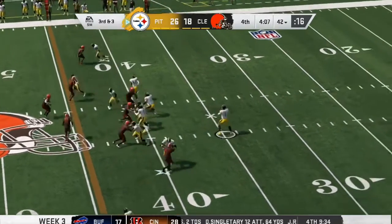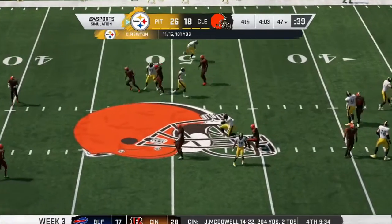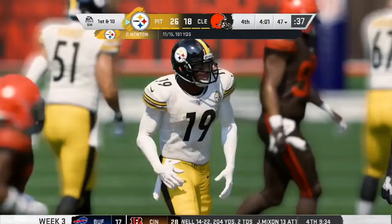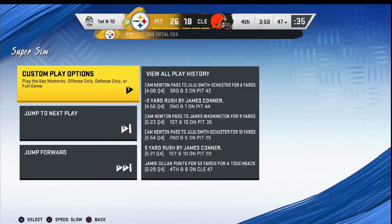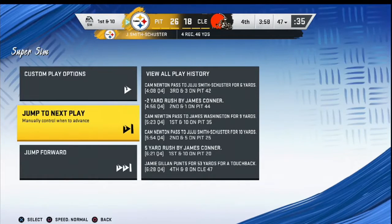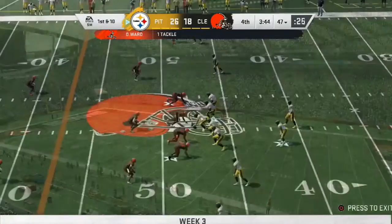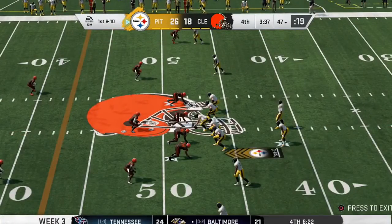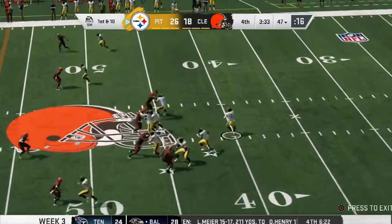This is huge for the Steelers as Cam throws and completes over the middle. That's a 1st down. And who else but Juju Smith-Schuster, not having a great day himself. In fact, let's watch this, but we haven't needed him on offense too much. The offense, of course, what I expected to struggle the most.